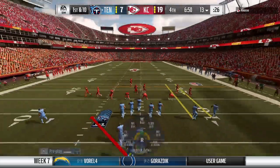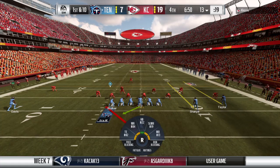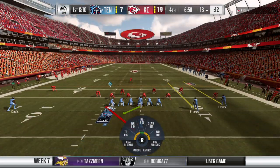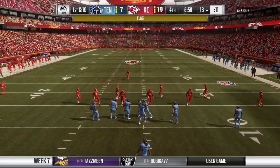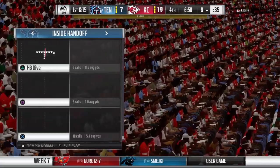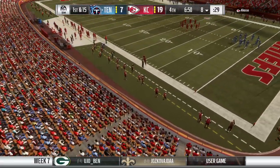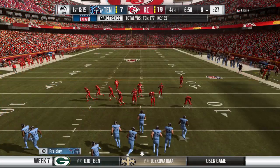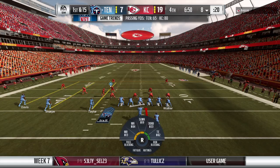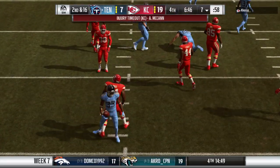Mariota and the Titans break the huddle, 1st and 10 at their own 13. Now we've got movement up front. I think this is going to be on the Titans. A false start backs him up 5, 1st and 15. They'll run it now out of the gun. And he'll lose yardage and be down at the 7-yard line.